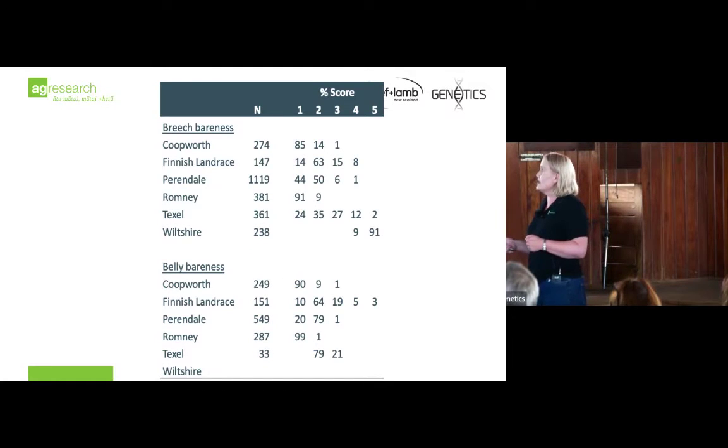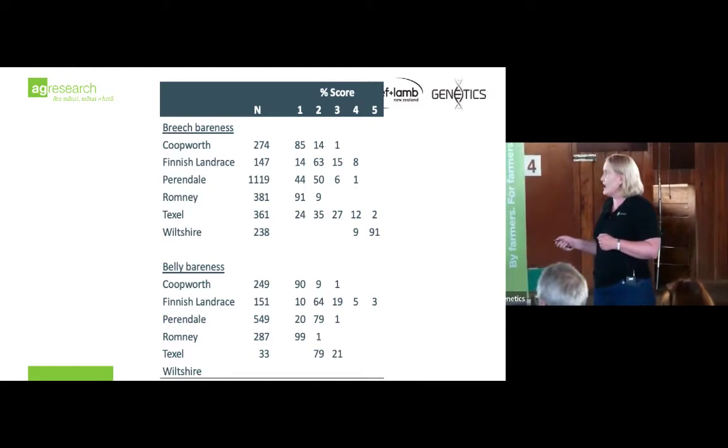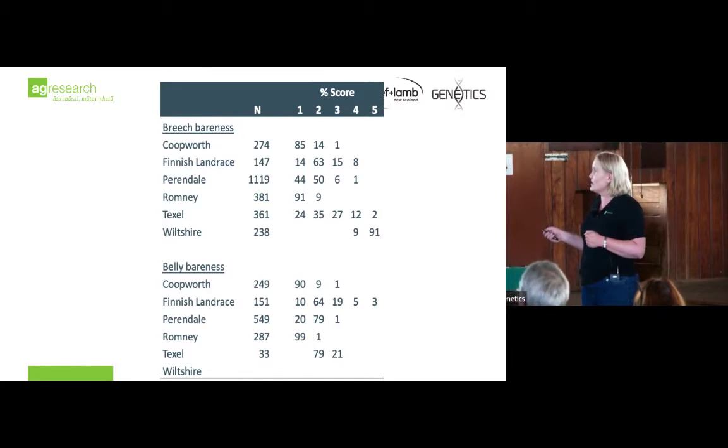If we go through to the bareness traits, breech bareness, I don't think it's any surprise, but these are scores where ones were the animals that were full wooled, through to 5 being full bare breech or bare belly down here. We didn't have any data for bare belly in the Wiltshire because it's relatively fully shedding, and so it's hard to tell. But with this bareness, you can actually still see a hair area as opposed to a woolly area around that bare breech.